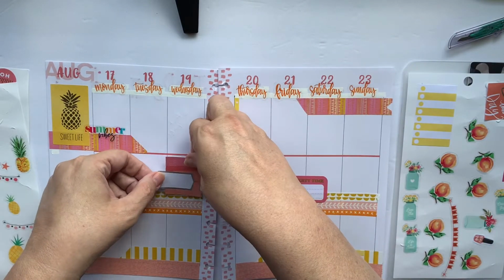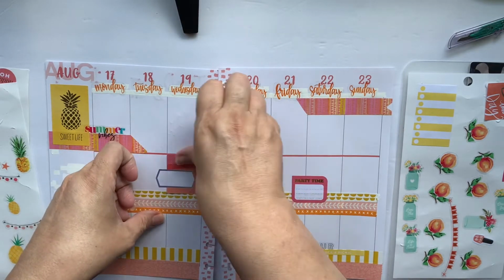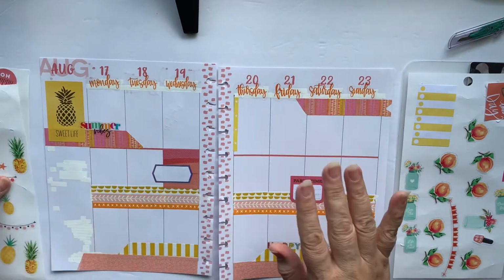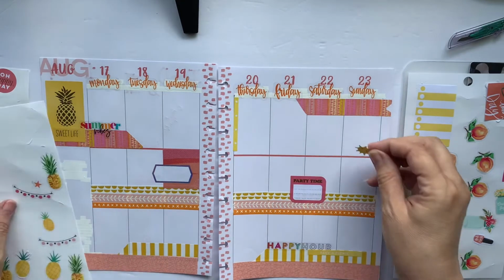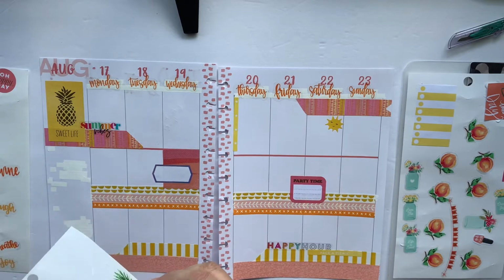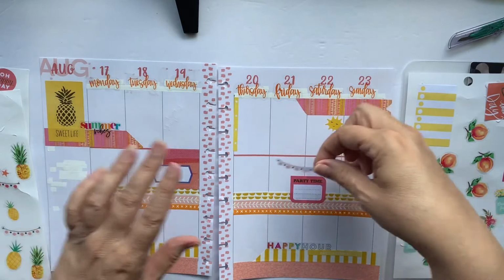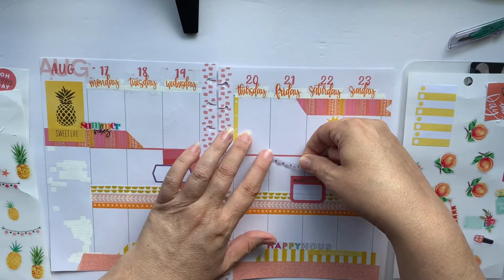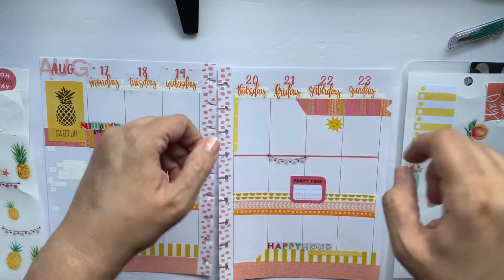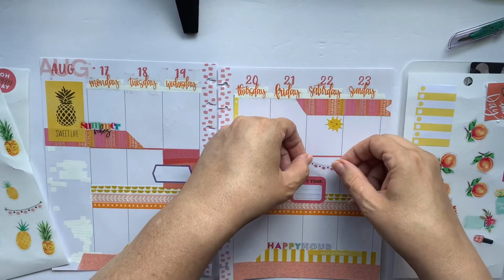Let's see. Trying to keep a little balance here. Trying to keep a good mix of everything. I think I'm going to put this over like a 3-day. I'm trying to get it on here. There we go. These little banners, like we're having a party.